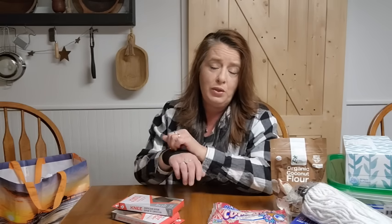So we love to keep plenty of these in the pantry and make sure we've got them in our first aid supplies. And our pantry is not just food, it is emergency supplies, it's oral care, hair care, everything is in the pantry. All the extra stuff is in there.